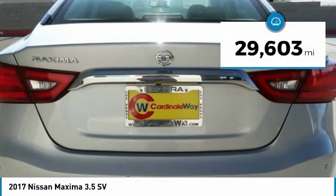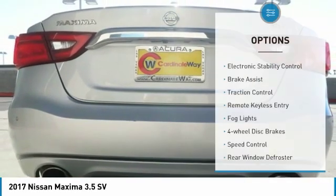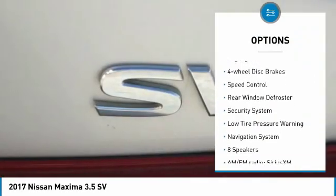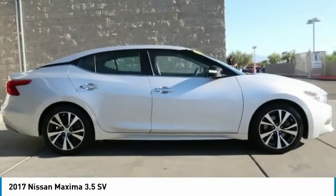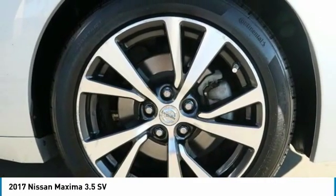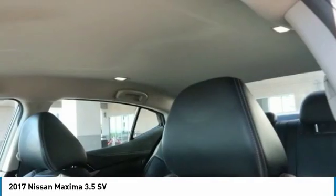This vehicle has less than 30,000 miles. Here are some of this vehicle's great options: electronic stability control, brake assist, traction control, remote keyless entry, fog lights, 4-wheel disc brakes, speed control, rear window defroster, security system, low tire pressure warning. Take this vehicle for a spin and see why so many shoppers are now proud owners.